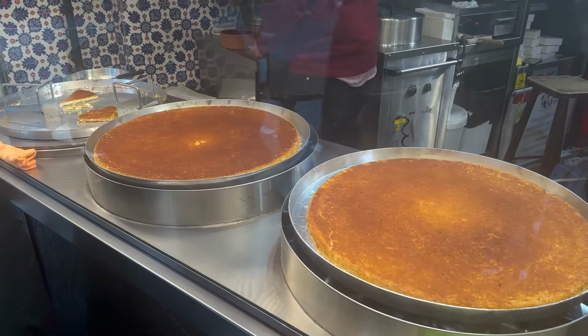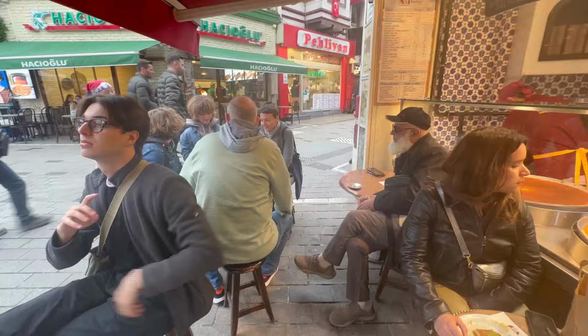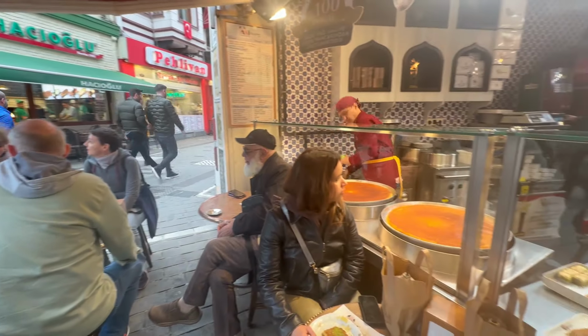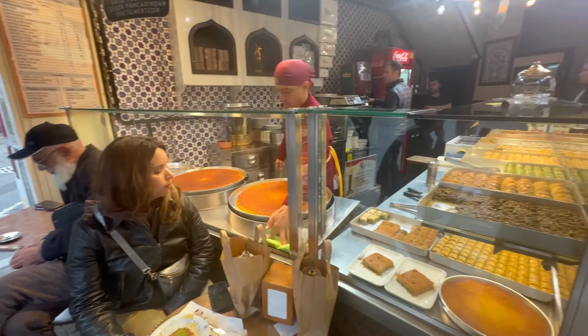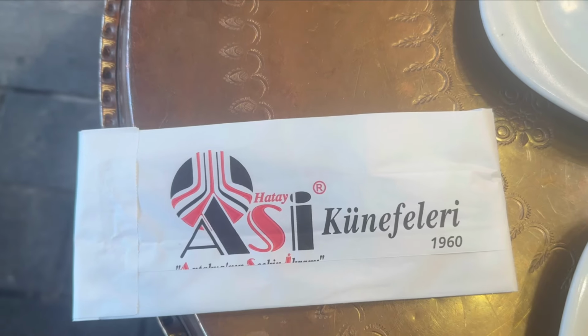We ended the night by eating some künefe, a local sweet cheese pastry. One tip for you: whenever you're looking to try a dish, find a place dedicated to making it. For example, if you want a künefe, go to a künefeleri.